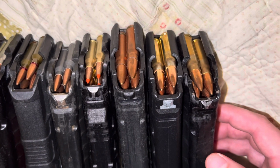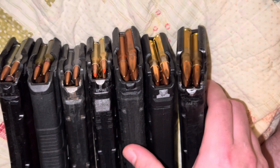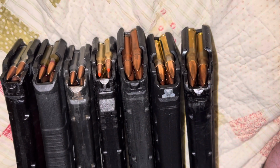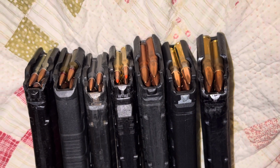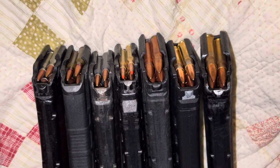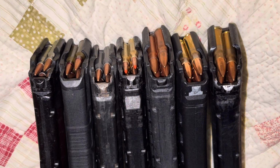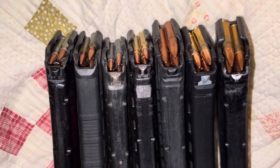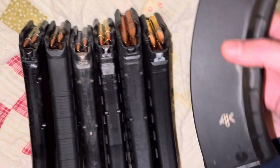Ideally, you want steel core ammo, which would be this guy and this guy. Let's see here. Ideally, you want steel core ammo in either case, a 5.45 or 7.62x39, for maximum penetration. I really like the ballistics of the Yugo M67, which is this round right here.